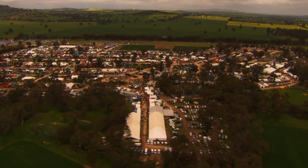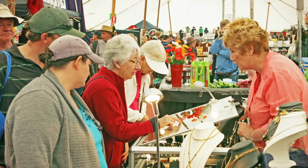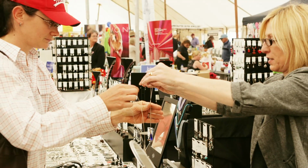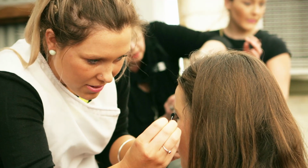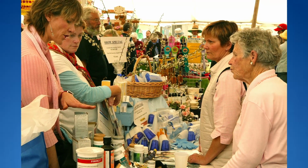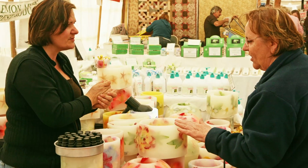The Country Lifestyle Pavilion is regularly filled with more than 70 exhibitors of arts, crafts, jewellery, personal care and fashion, while the ET, or Extra Tent, caters for more than 40 medical, educational and tourism exhibitors.